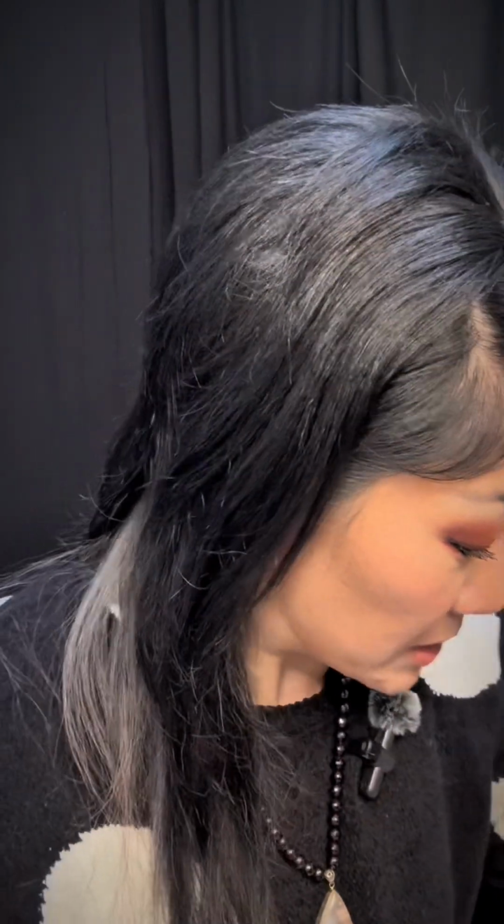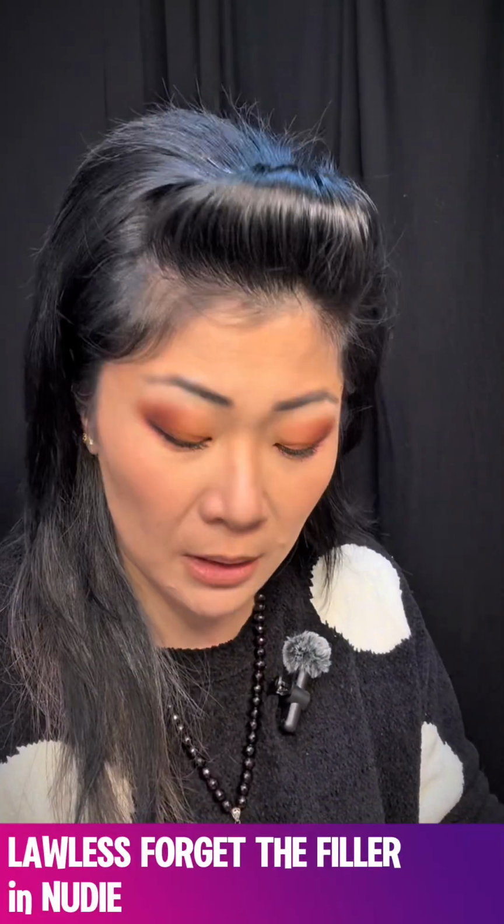Okay. And surprise, surprise, we're gonna go in with a nude lip gloss. The shade Nudie from Lawless Forget the Filler Plumping Lip Gloss. I think this is my favorite formula. Pretty.